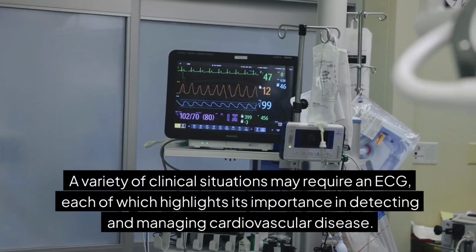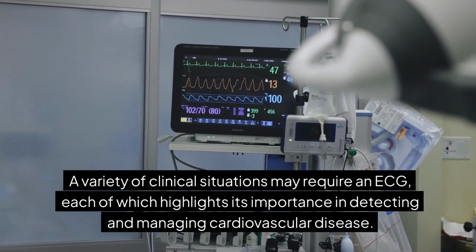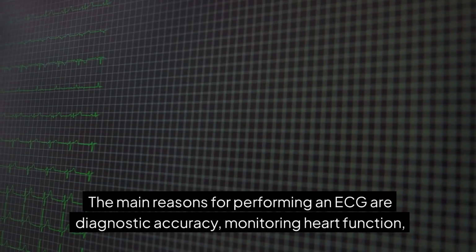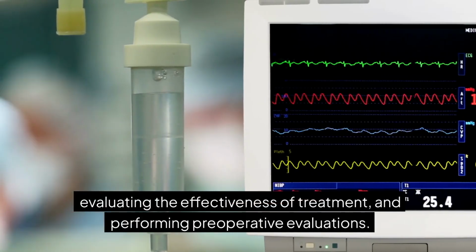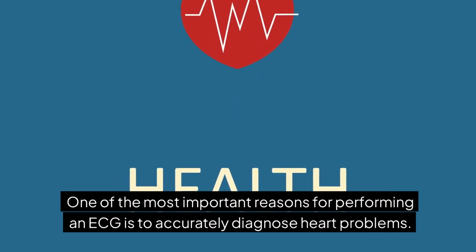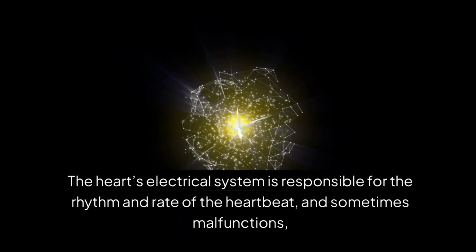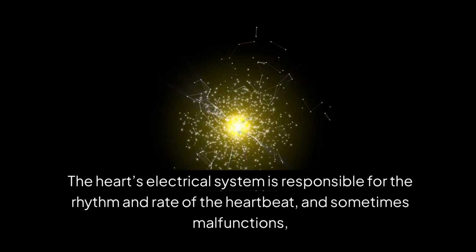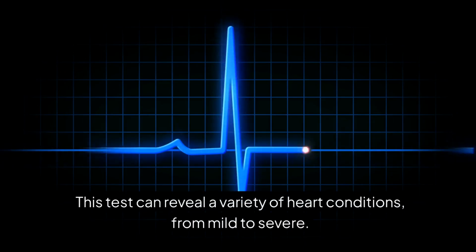A variety of clinical situations may require an ECG, each of which highlights its importance in detecting and managing cardiovascular disease. The main reasons for performing an ECG are diagnostic accuracy, monitoring heart function, evaluating the effectiveness of treatment, and performing preoperative evaluations. One of the most important reasons for performing an ECG is to accurately diagnose heart problems. The heart's electrical system is responsible for the rhythm and rate of the heartbeat, and sometimes malfunctions, resulting in abnormalities that can be detected by an ECG. This test can reveal a variety of heart conditions, from mild to severe.